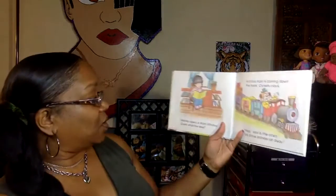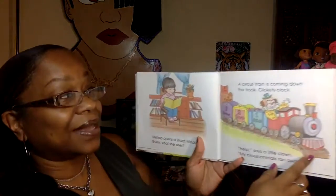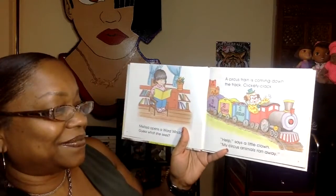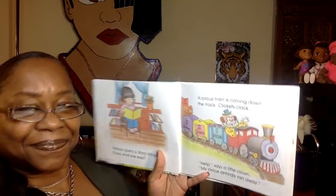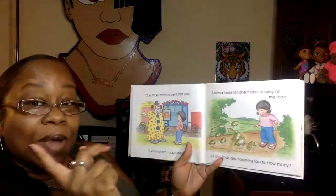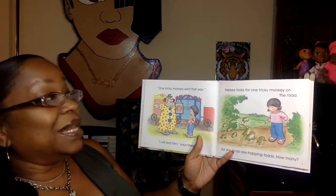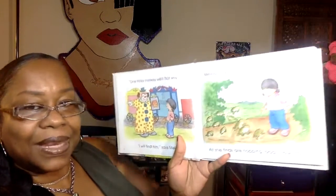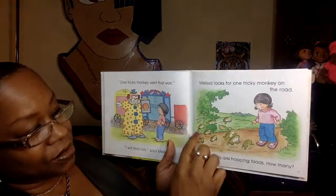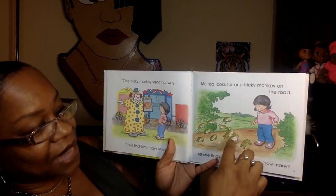Melissa opens a word window. Guess what she sees? A circus train is coming down the track. Clickety, clickety, clack. Help, says a little clown. My circus animals ran away. One tricky monkey went that way. I will find him, says Melissa. Melissa looks for one tricky monkey on the road. All she finds are hopping toads. How many? Let's count. One, two, three, four, five, six, seven, eight, nine, ten.